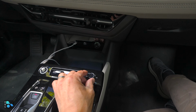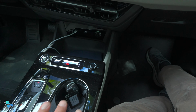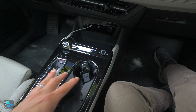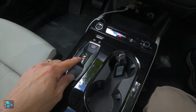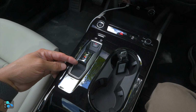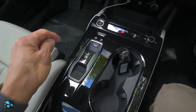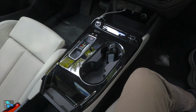We have toggles and the button for the infotainment system, so track forward, backward, and volume and power. I am a little bit worried about that location because drinks will splash on that area if you do spill them here, but the same thing would go for this joystick-style shifter on this side. As with the Q5, you pull down for drive, B is enhanced regenerative braking, we then have park as that button right there.